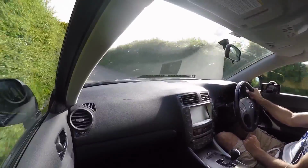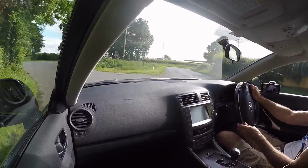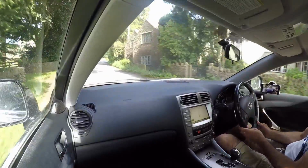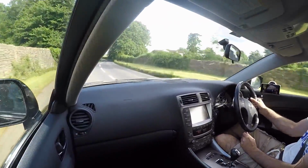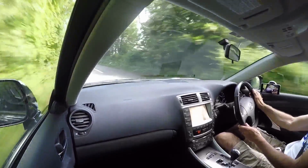Engine, in fact, look at the dashboard now. There's no warning lights on the dashboard at all relating to the engine or any other part of the car, and the only light showing is the low fuel level light, which I shall attend to by putting fuel into it. Engine then runs through into another brilliant Lexus gearbox, absolutely silky smooth.